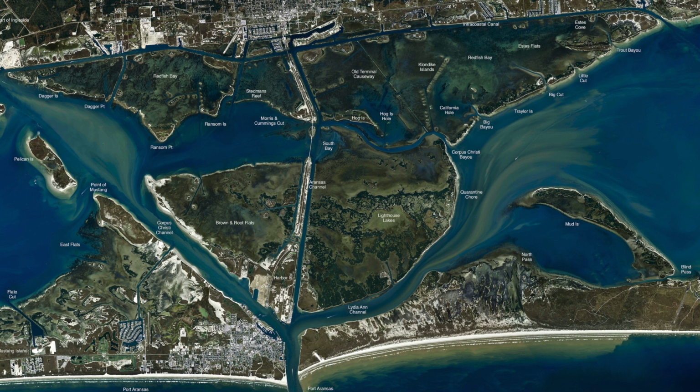This week has been a really good week. Been catching lots of reds, trout, sheepshead, pompano, a little mixture of everything. Been running over here into good old South Bay with the tides being low.